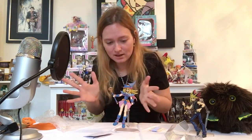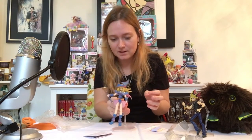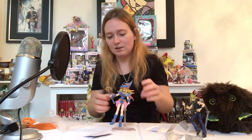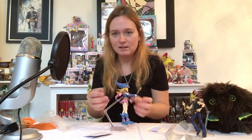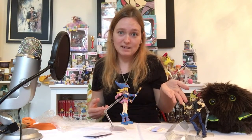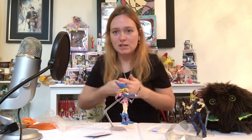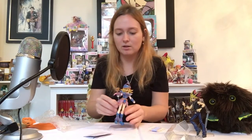I hate Figma stands. So to be fair, the nice thing is that it did go in. She's fairly stable, but it does take a lot of twisting and turning, and you're kind of working against her cape that's coming out in the back. Similar to Yami Yugi, if you put his cape on, it's really hard then to get that little notch into his back. Very similar to the Dark Magician Girl.